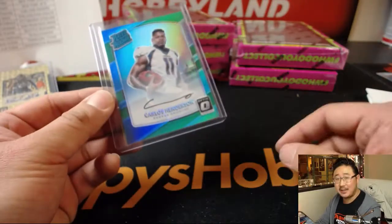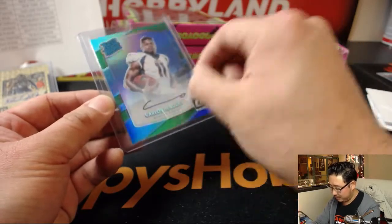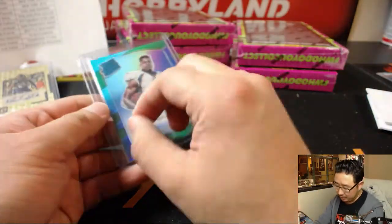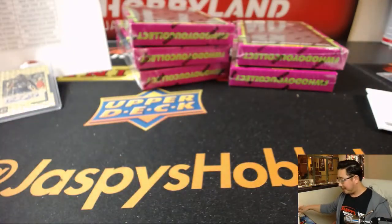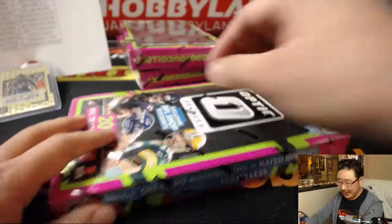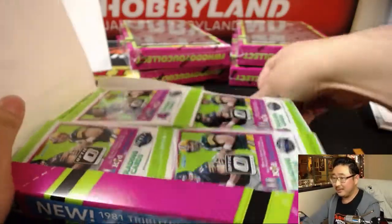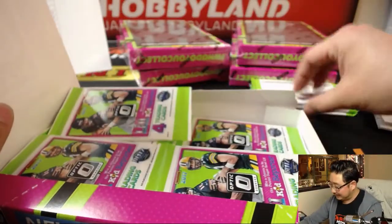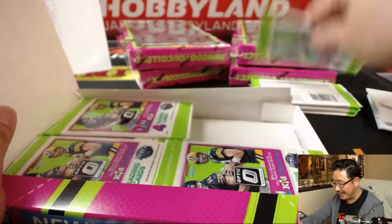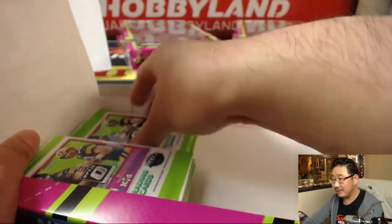Is this the easiest auto in the hobby? Right? I don't think he has to even lift the pen off the card. Right? At least with a Dalvin Cook, he at least has to lift his hand off the card, lift the pen off the card, right? Carlos Henderson, maybe he's crazy like a genius, like a fox. Think about all the cards he could sign with just that one motion.